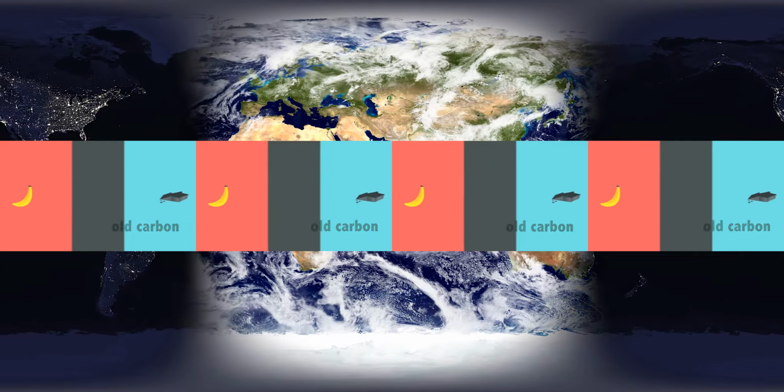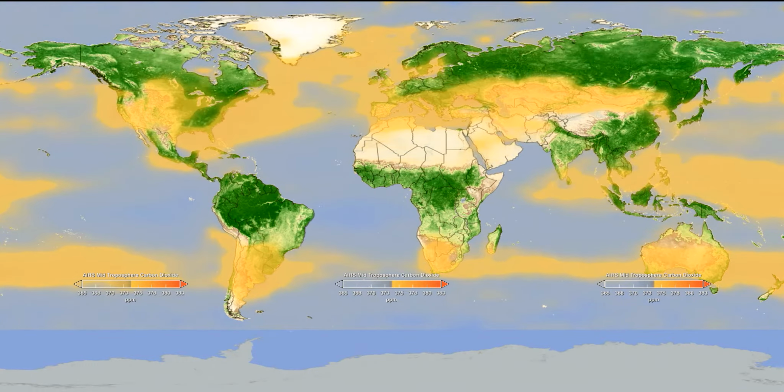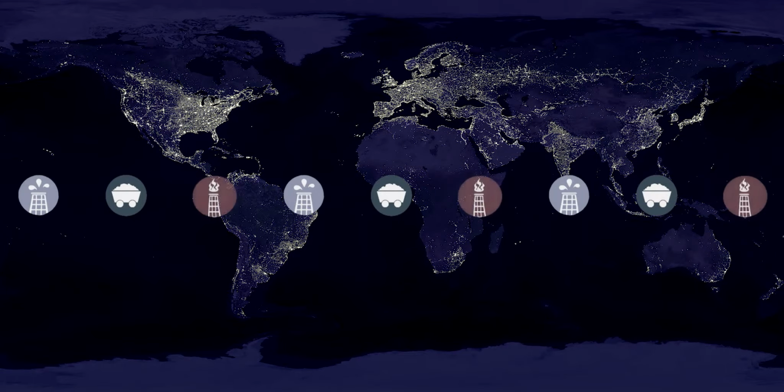Other carbon cycles slowly, getting buried underground or deep in the ocean. Plants took the coal carbon out of the air hundreds of millions of years ago, long before there were people. That carbon has been locked up ever since, and would stay locked up if we didn't dig it up and burn it. We use coal and other fossil fuels to power our lights and factories, heat our homes, and move around.